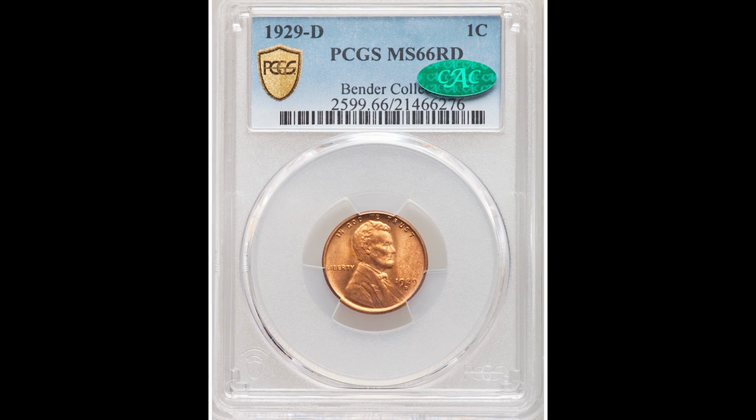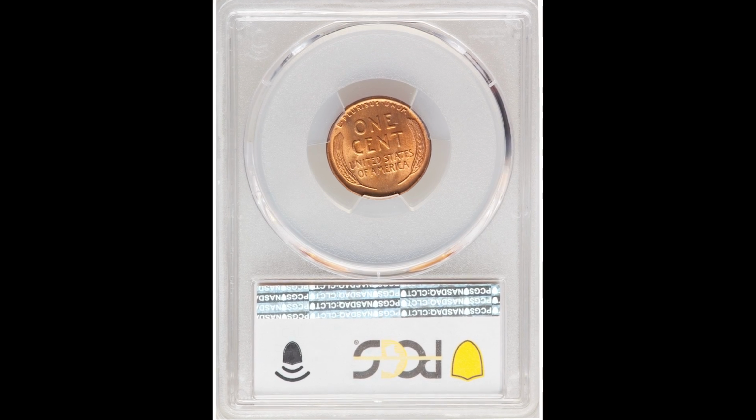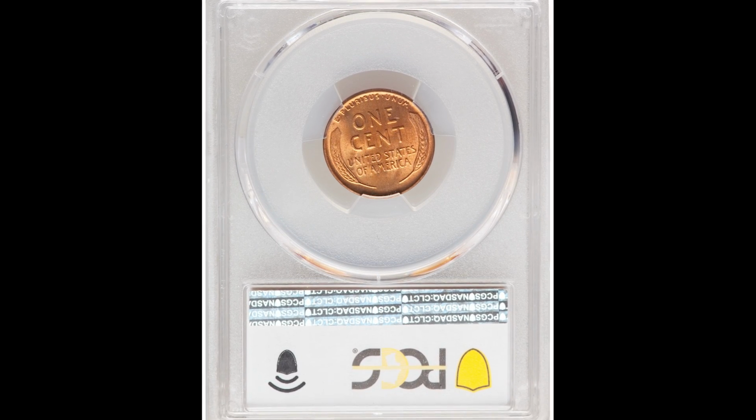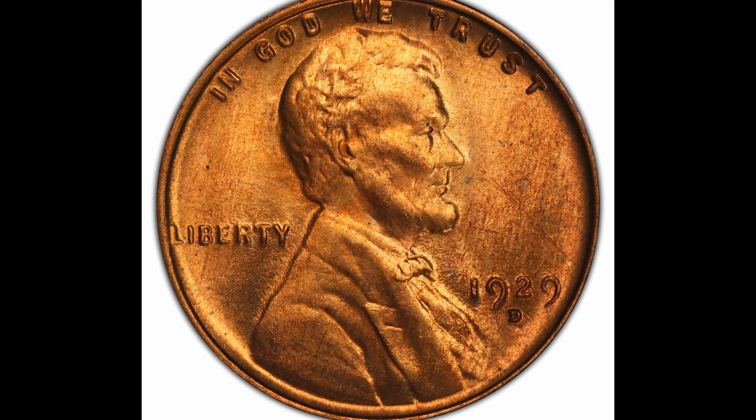What you need to understand is that if you have a 1929 D coin and it looks like it's in good condition like this, you may want to get it looked at by another expert, like some of the experts in the Coin Value Club. This example sold for $5,040.